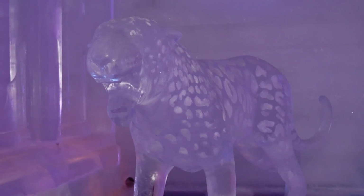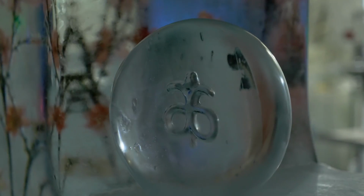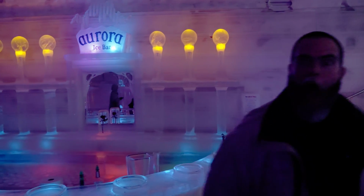While we had an amazing time, we all left a bit chilled and thinking that perhaps visiting the Ice Museum before a hot spring soak would have been a more appropriate plan.